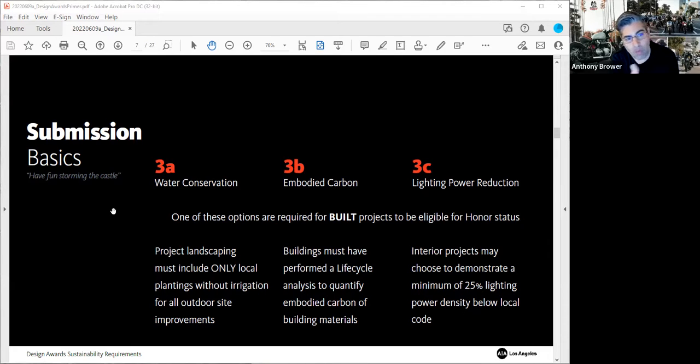Now, in putting those two together, we're like, okay, let's make sure that we're not excluding any interiors projects. Interiors projects don't always have exterior spaces. A smaller budget on an interiors project might mean you don't have the fee, budget, or time to do an embodied carbon analysis. So as an alternate for an interiors project, you can just demonstrate that you've achieved a minimum of 25% lighting power density below your local code. And I'll get into this: if your interiors code is ASHRAE 2007, you have to be 25% below that. If you are Title 24, you're 25% below that. So it's 25% below whatever your local code is for that project.